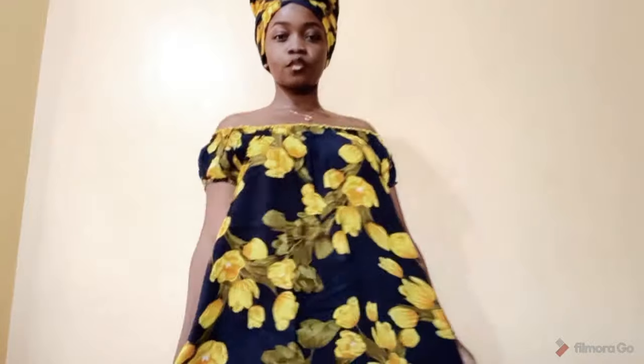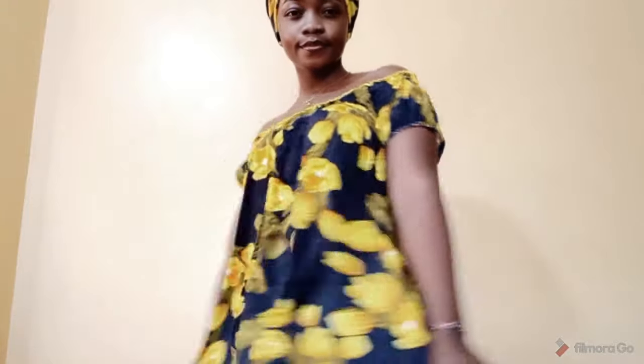Our fifth gorgeous and colorful Swahili girl is from Shimoni. This outfit is very colorful, and you can choose to wear it to just any event. It's another off-shoulder, and you can choose to wear it with or without a belt, as it comes with a head wrap for your head.